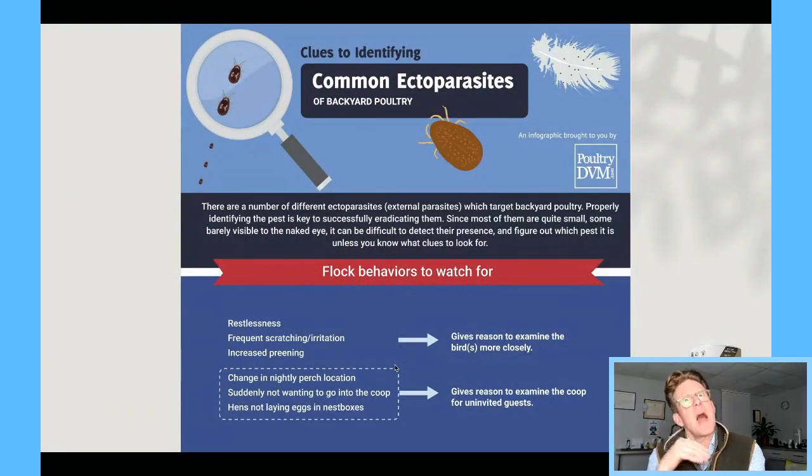Now, ectoparasites outside, these are parasites on the outside, slightly different kettle of fish. There are a number of different beasties that live on the chickens, and we'll go through how to find them. But really, what we're trying to look at here is what general signs are we looking at? And so all of the ectoparasites, the little beasties that live on your chickens, they all cause irritation of the skin and of the scales and things like this.